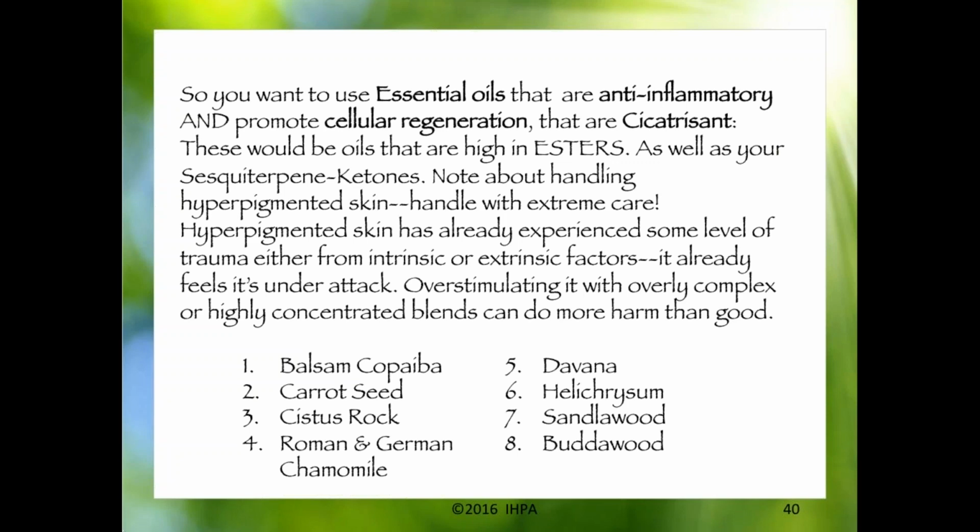Yeah, I totally agree with you. Like you mentioned, when the skin is under attack, it becomes inflamed. And so you want to choose anti-inflammatory essential oils, again, and essential oils that are cicatrisant, or produce cellular regeneration. You also want essential oils that are high in esters, which are very calming to the skin and antispasmodic. And you want to find a group called sesquiterpene ketones because they help with that cellular regeneration. They help with hyperpigmented skin, keeping your fresh skin turned over on top so that it doesn't begin to thicken in layers and form irregular coloring.